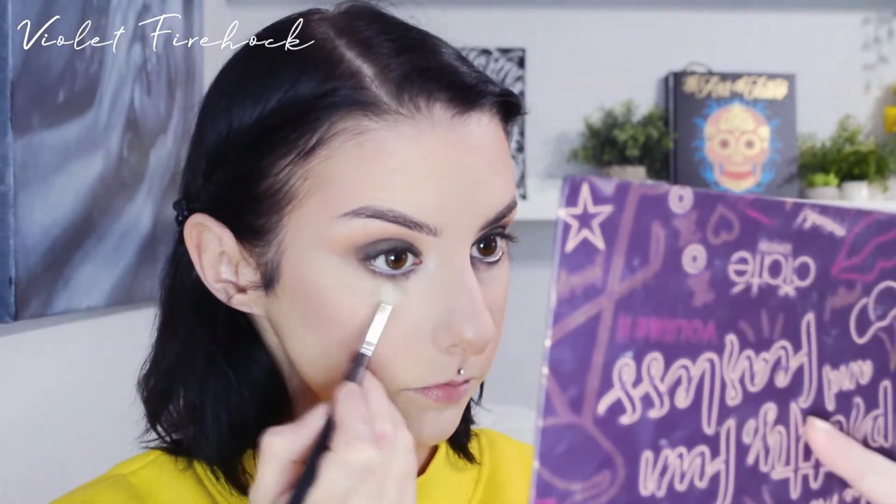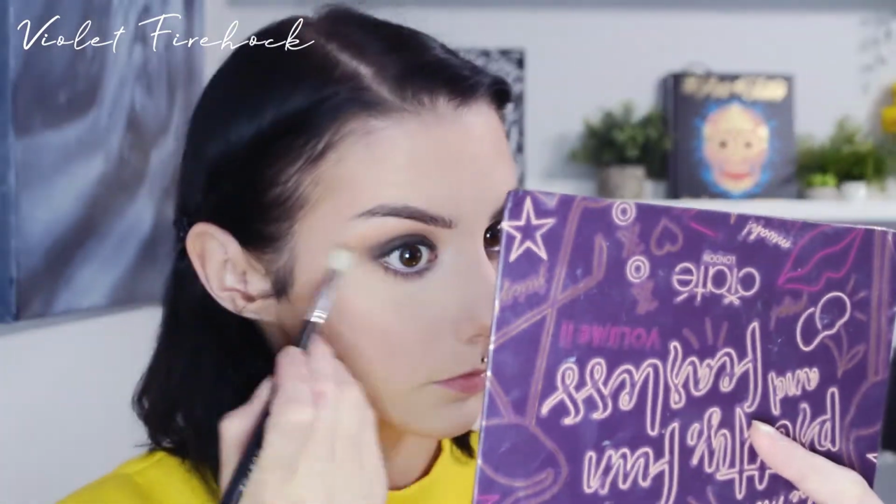Okay, so now I'm going back to the eyes, and I'm going in with the shade Cocoa on a M514 brush from Morphe, just to add some warmth to the lower lash line. Now I'm going in with a smoky shader from Zoeva, and I'm going in very lightly with that maroon shade up against my lash line.